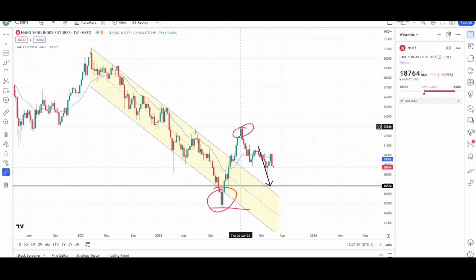Is it going to fail because of this strong support in the way? It could. But is that likely? We'll have to wait and see. Right now, price looks like it barely got above the EMA, sold off, got barely above the EMA. Now it's selling off. So this looks like it could be a failure from the longs, and we can see lower prices.